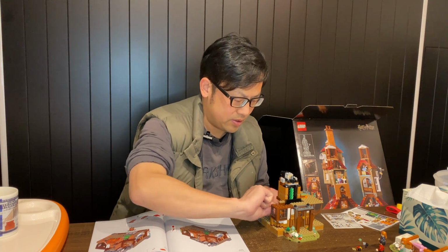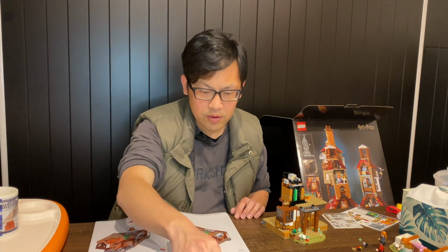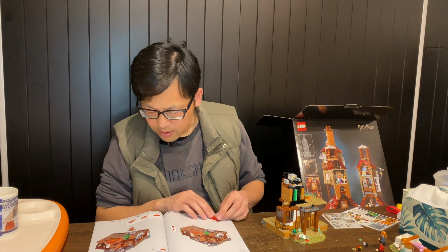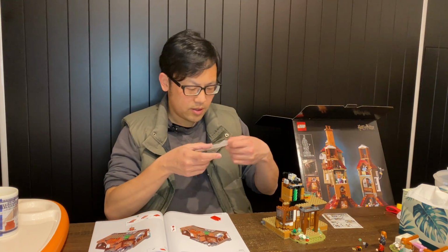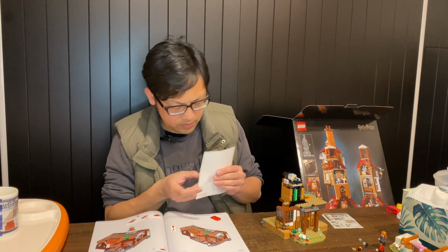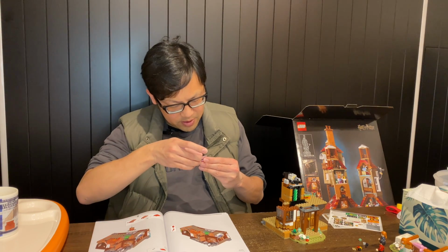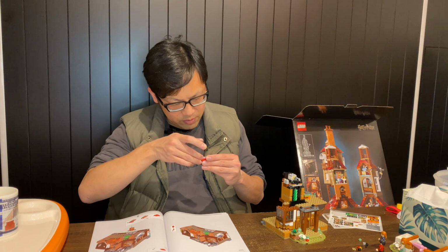So let's make this face the right way, and then we've got another sticker that we need to apply. Someone is meeting some stuff. Okay, so this one on top. That's actually quite an interesting way to create an effect of some meeting in progress.